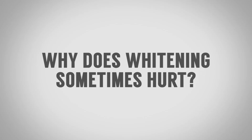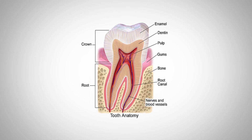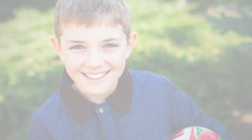Next step, number 2 that you need to understand is, why does whitening sometimes hurt? Let's go ahead and bring up a chart of a tooth. Let's look at the different parts of teeth. You've got the outside, you've got the enamel. This is a porous, tough, protective area of your teeth. Initially, when you're younger, it's going to be less porous. It's going to be more white. But as you age, it becomes more porous. And we start to have pieces of food and everything that gets stuck in there.